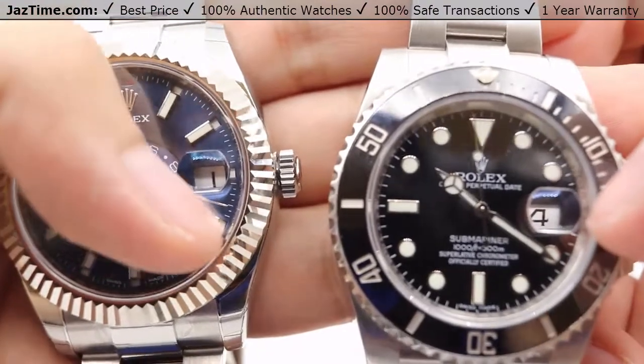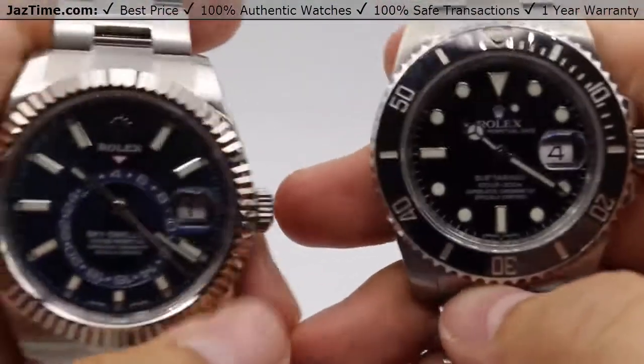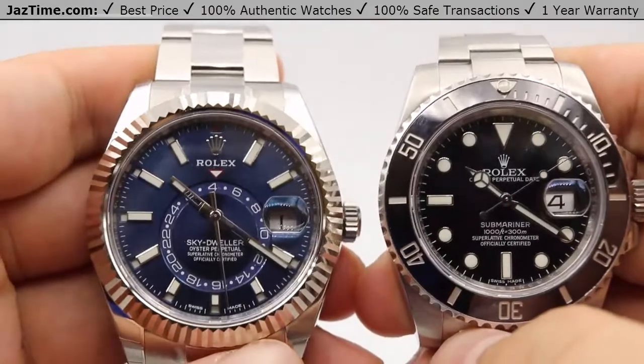Both have a date window at the 3 o'clock position, with a Cyclops lens on top of that sapphire crystal for magnification, easier viewing of that date.